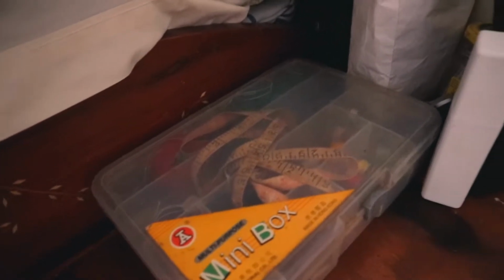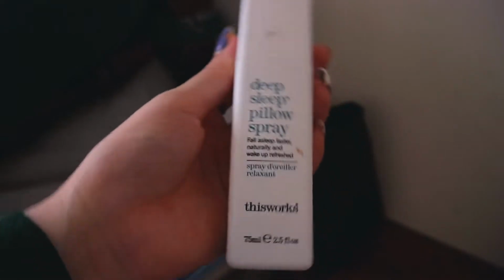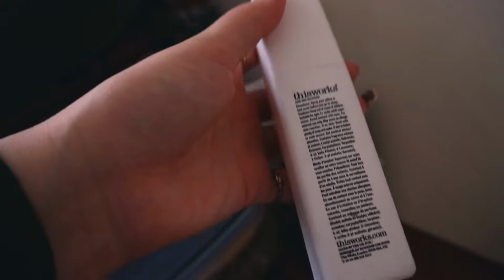Anyways, on this other side that we have are my sewing stuffs. Basically everything that makes me a seamstress right over there. So my pins, my needles, my threads. I also have this cute little mist that I spray on my pillow every night, or whenever I can't fall asleep, I just spray this on my pillow, and for some reason it makes me fall asleep really well. That's all the important stuff that we have over here.